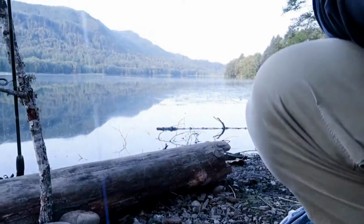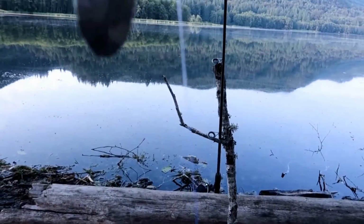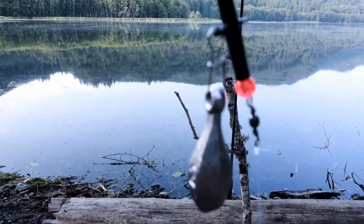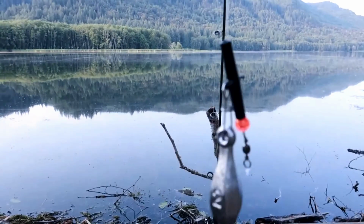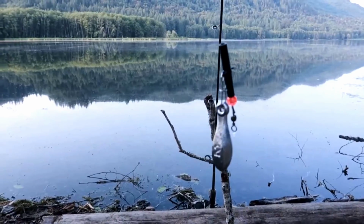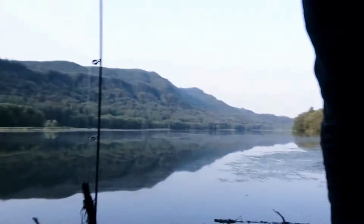Got about an 18, 20 inch leader, 20 pound mono. The 3 ounce slider and barrel swivel. So the key is to fish off the bottom. That's where these catfish are. They're on the bottom. So let's get our lines wet and see what we can get to the bank.